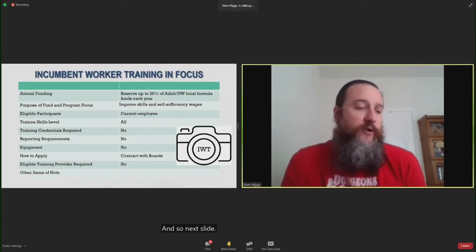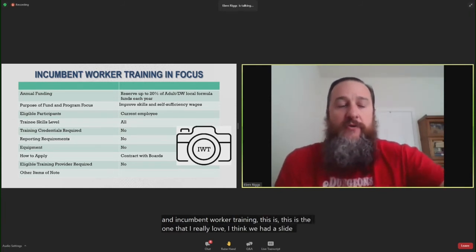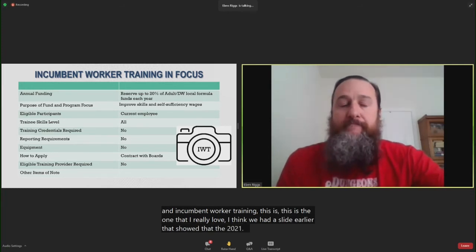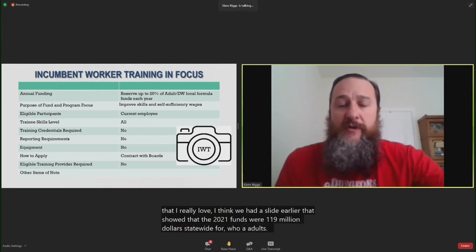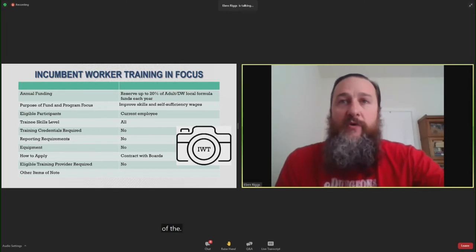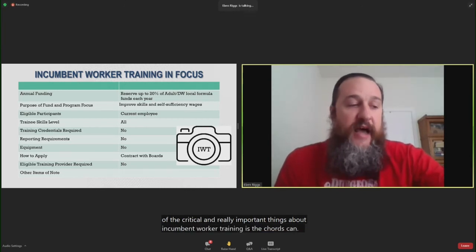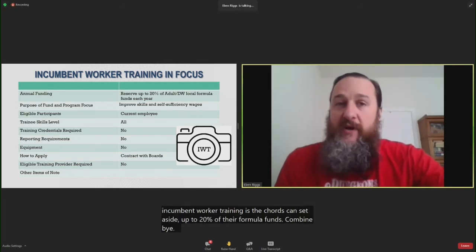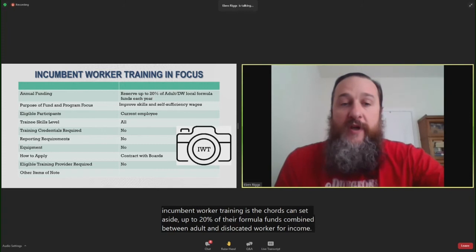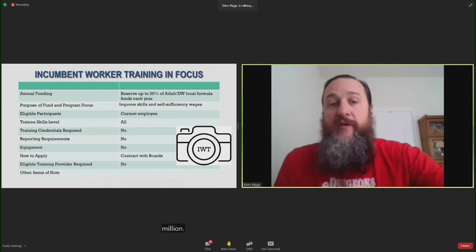And incumbent worker training. This is the one that I really love. I think we had a slide earlier that showed that the 2021 funds were $119 million statewide for WIOA adults and dislocated workers. And I just want to point out that one of the critical and really important things about incumbent worker training is that boards can set aside up to 20% of their formula funds combined between adult and dislocated worker for incumbent worker trainings. So that would be statewide 2021, almost $24 million could have been set aside for incumbent worker training.